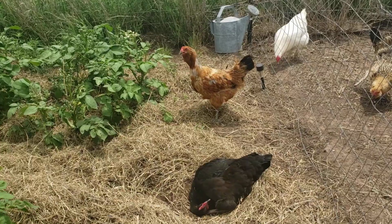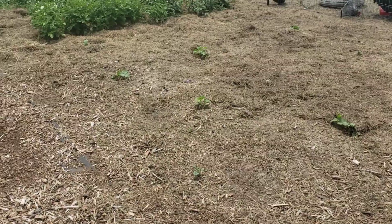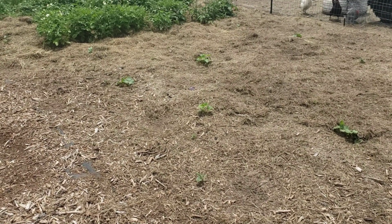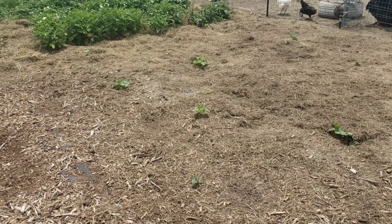Chicken. She's taking a dust bath. I can't wait to see what this is going to look like when everything is growing. When it's full grown, it's going to be filled out.